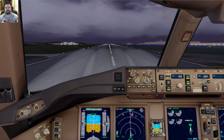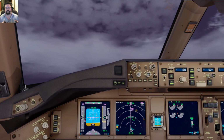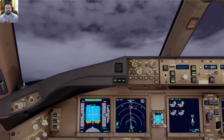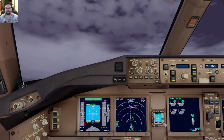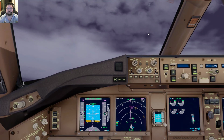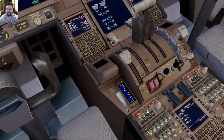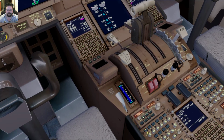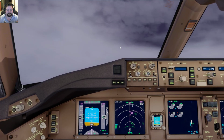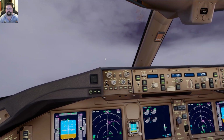V1, rotate. V2. Positive rate, gear up. Autopilot command. KLM 835, contact Singapore departures 120.3. Over to departures, KLM 835. Singapore departures, KLM 835 out of 2,500. KLM 835, Singapore departures, identified on departure.